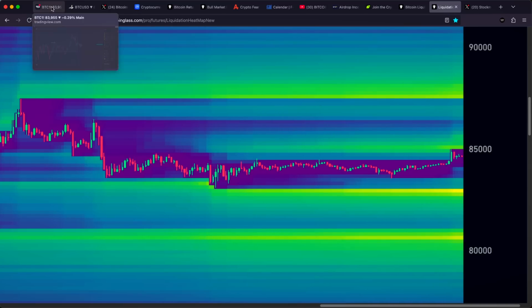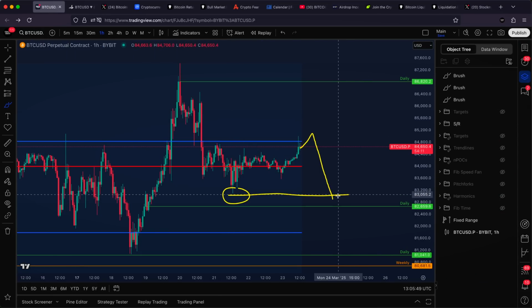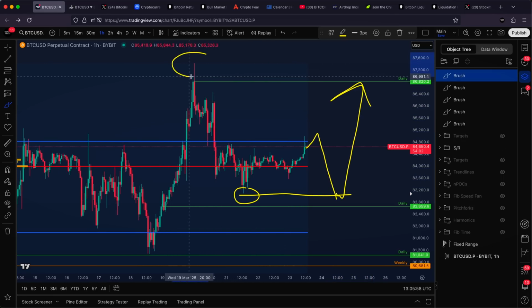So I'm right now ideally looking for another push towards the downside, take the liquidity right here, maybe even hit our bigger area of support at approximately 82,600 US dollars, and only then do I see another major pump towards the upside, ideally above our recent high.